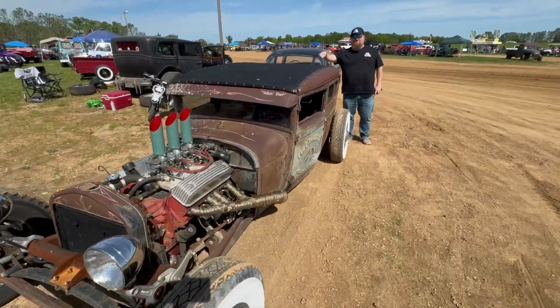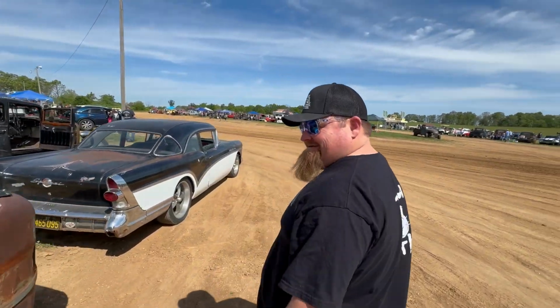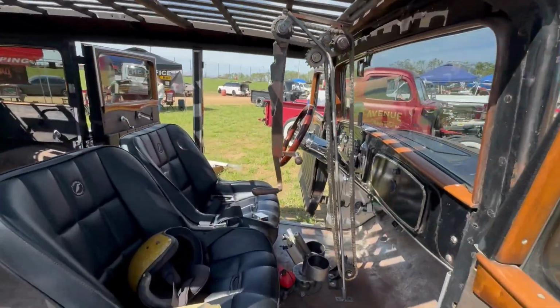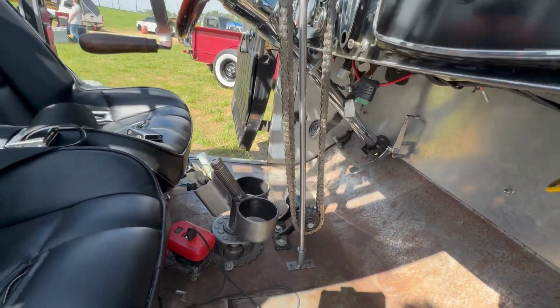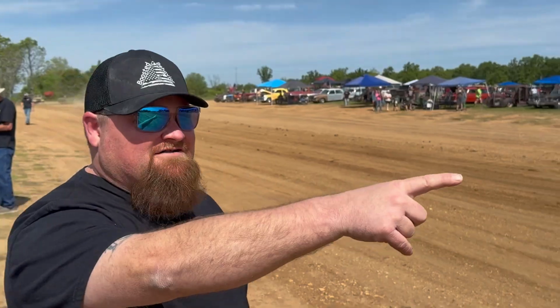It's a convertible, son. Heck yeah. You get hot, just whip off the top. This is the coolest shifter I've ever seen in my life. Holy cow. What do you think, Joe? That's sweet. Dude, check that thing out. Look at the exhaust on it, Rob.